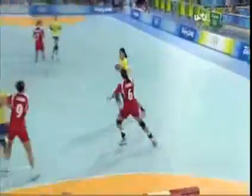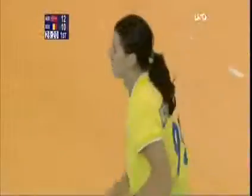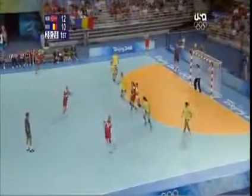Lika Shanu scores for Romania as she falls down. Number 99 puts it in, and it's a 12-10 game. Nice job of Romania moving the ball up the floor. Norway needs to run back, get to that 6, turn around, and then step out and start playing defense. They just weren't aware of where the ball was.